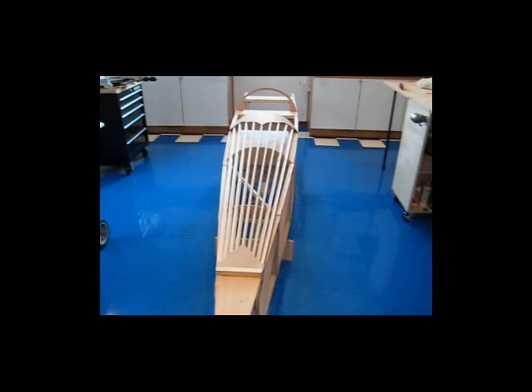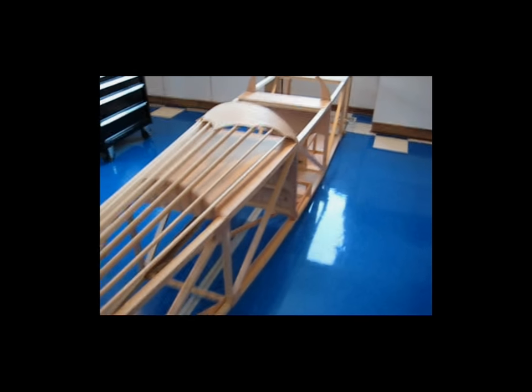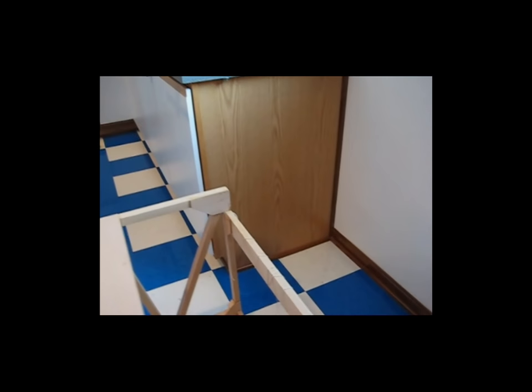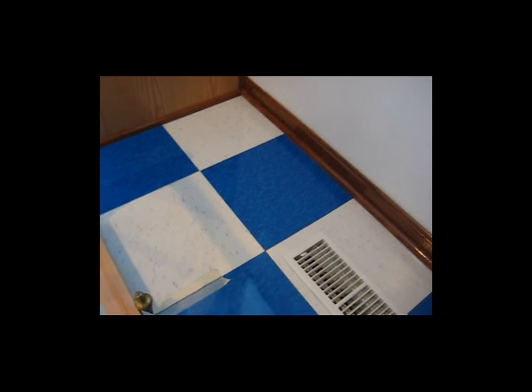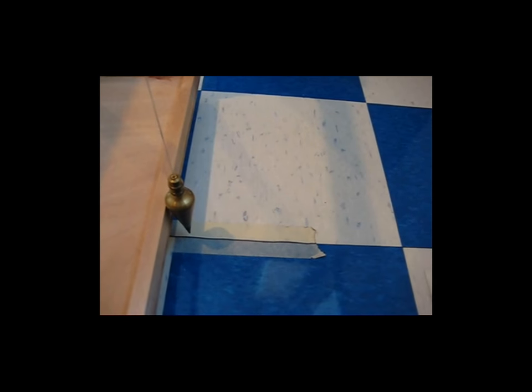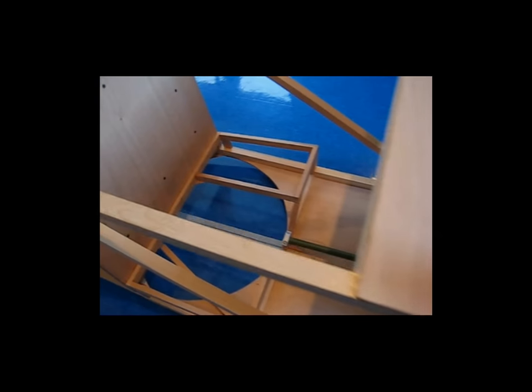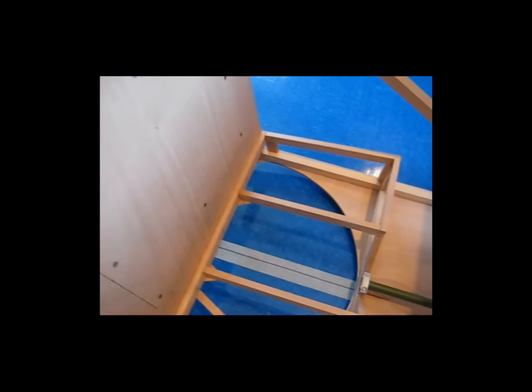So here we go. Step number one. First thing to do is to lay down your nice straight reference line. And I had done that very simply with masking tape. Just laid right out on the floor, and I used the seam between the floor tiles as a reference to lay the tape down. And I just lay down masking tape all the way down the length of the fuselage. Very simple, just stick it right to the floor. All the way down, okay?